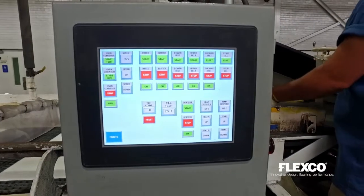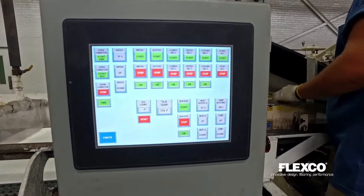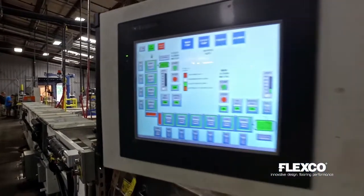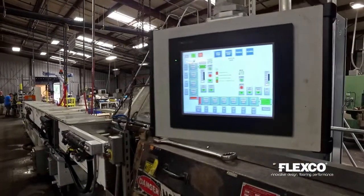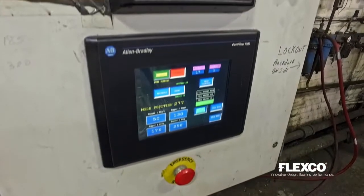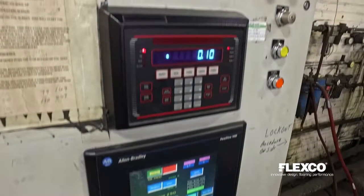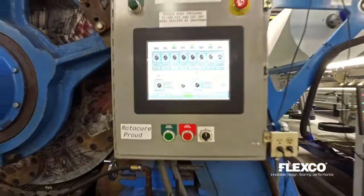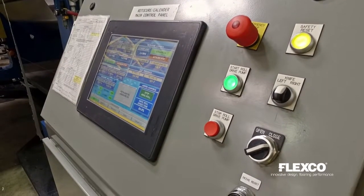New touchscreen controls have been installed throughout the operation to help operators control the consistency of our products. FLEXCO has developed and utilizes standard operating conditions for each product on each piece of equipment. These new controls help ensure that our process remains in control and well within our specified parameters.